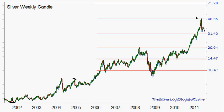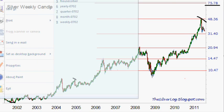Big thing is if we get by this level here, what's next? That's $75.78.